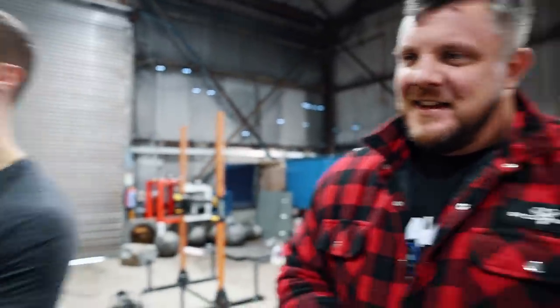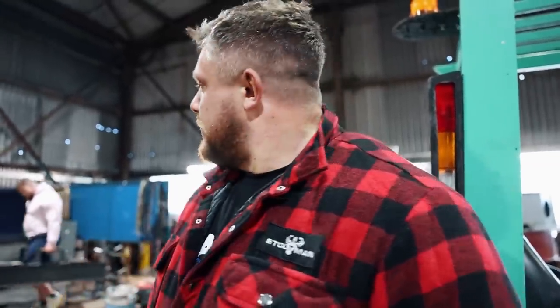The scores after two events is Matt has won 2, so he's now 2-0 up. Ben's letting me down a little bit. I'll pull it back on the farmers. I don't think he will. I think he's done. We're doing the farmer's walk now.